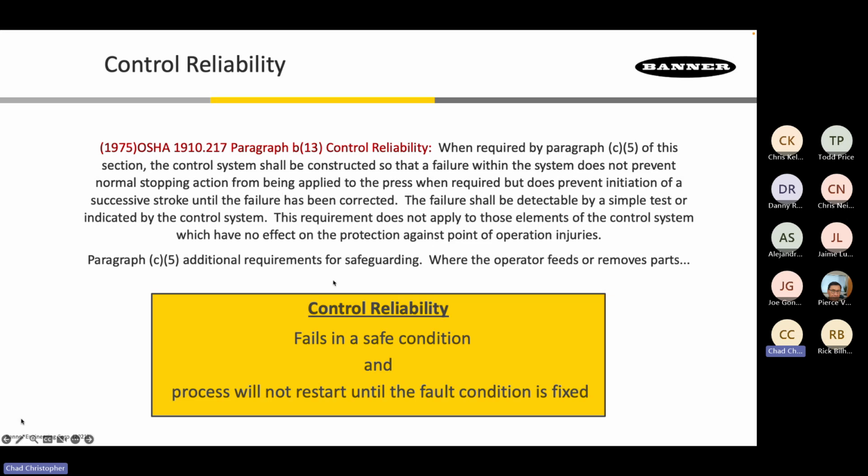If you've been around for a long time, you may have heard the phrase control reliability. That is what is called out in the OSHA standard for fails in a safe condition. A common phrase I've heard in safety over the years, which is just somebody not quite understanding what they're saying, is fail safe. That is not what safety is. It's a fail to safe, which means it can fail, and they do fail, but they will stop the machine from operating.